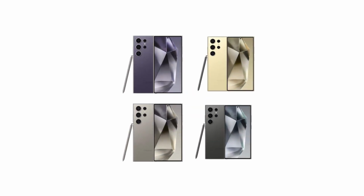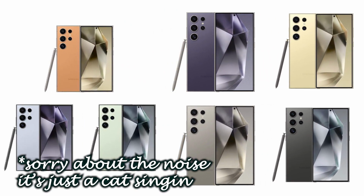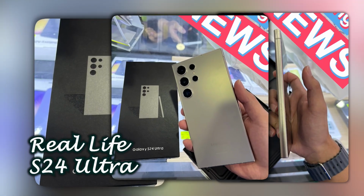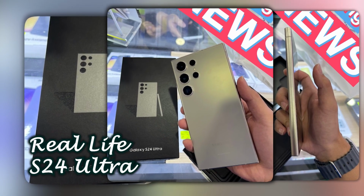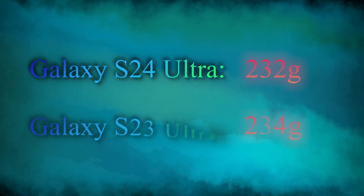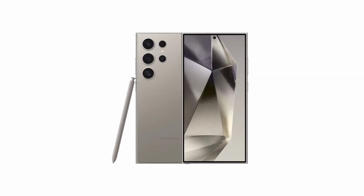First of all, it looks like Samsung is playing by the rumors and keeping the Galaxy S24 Ultra's display almost totally flat. Also, it seems like the Galaxy S24 Ultra is getting an upgrade with titanium sides. Titanium not only is tougher than aluminum, but it could also make the Galaxy S24 Ultra slightly lighter, weighing 232 grams, making it around 2 grams lighter than the Galaxy S23 Ultra, in addition to the better premium feel.